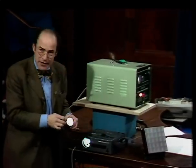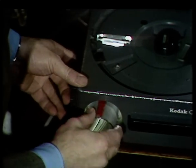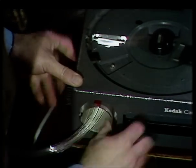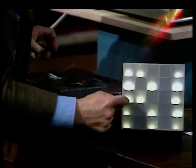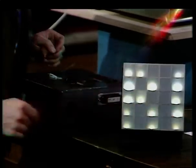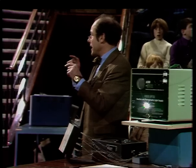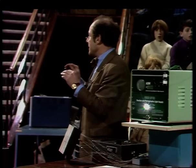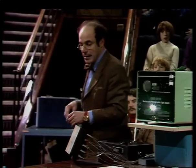So I've got my 25 fibers here. I put them back into here, and the RI part should come up. If you haven't seen this before, here's the R, and here's the I. Now, it's of course important that the fibers at the output end should have exactly the same geometrical relationship as the fibers at the input end. Otherwise, the parts of the picture will get themselves crossed over.